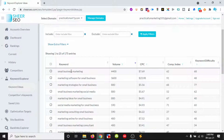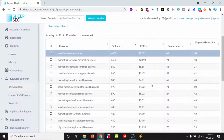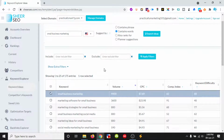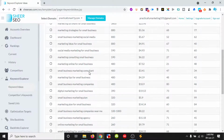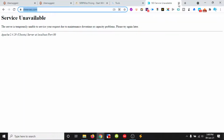So remember, we want to use more long tail, and we want to use low competitive keywords. We don't want to be paying necessarily $7 a click. So we want to use ones that are low competition. Okay, and so this is just the free one. So SEO Sheer SEO, $65. So just look, there's slightly different offerings. Prices vary between them.